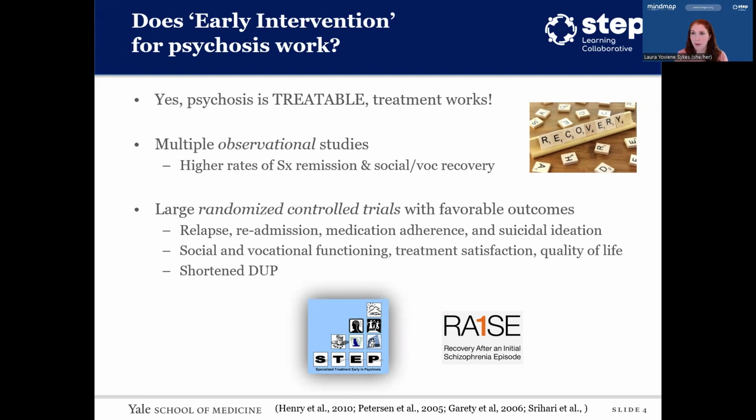The benefits of CSC, you can see them there: reduced instances of relapse of psychotic symptoms, reduced readmission to hospitals, increased medication adherence, and decrease in suicidal ideation and completed suicides. Of course, other important outcomes like social and vocational functioning and improvements in quality of life, and when partnered with early detection, able to shorten DUP.